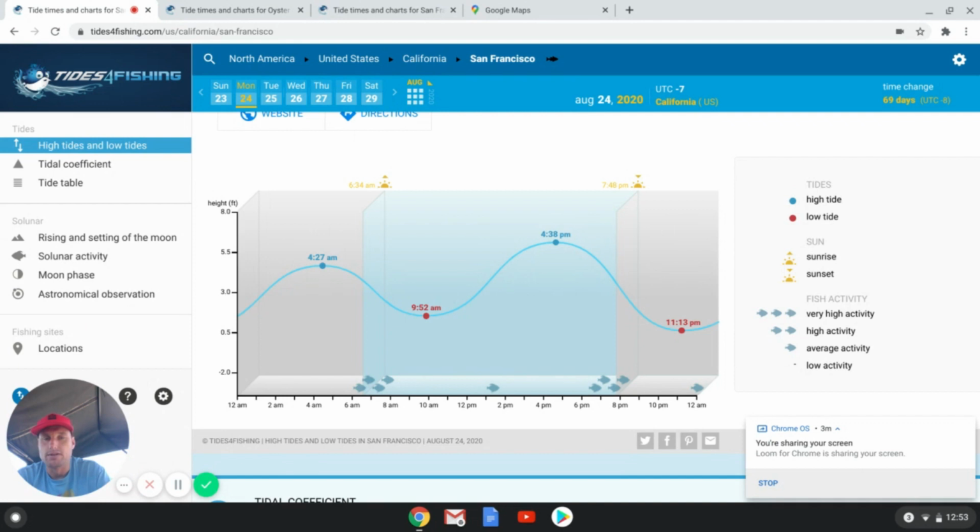If you're not moving and you're not drifting at all, you can get a lot of stingrays, sharks, and different things like that. So I recommend a slow troll at that point, or bumping your boat through these time periods to keep your bait moving along the bottom. But once that incoming kicks in, I expect this time between 9:52 and 4:38, that first 2 hours after that low tide, to be a really good period of time to catch halibut.